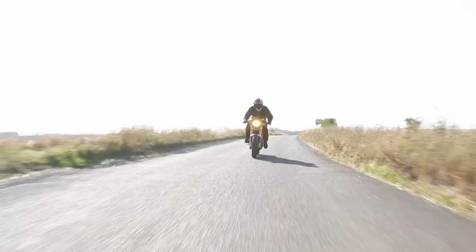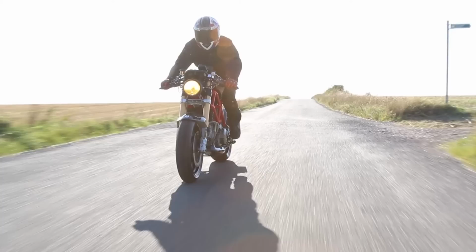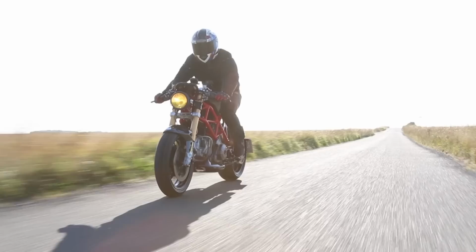It is sick. I am so gutted we've got to sell this bike. So we want this bike to go to a really good home. If you're interested in buying it, then drop us a message and we'll let you know how much it is and we'll give you all the details for it.